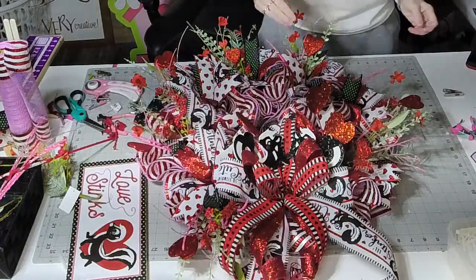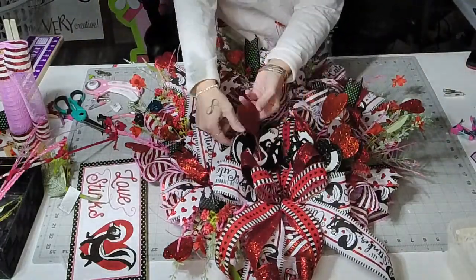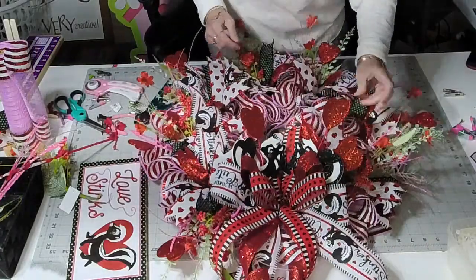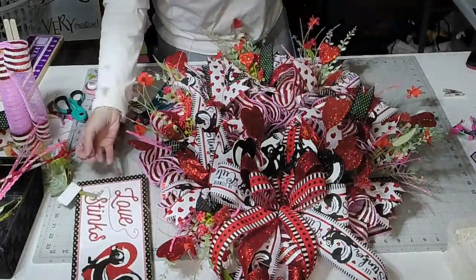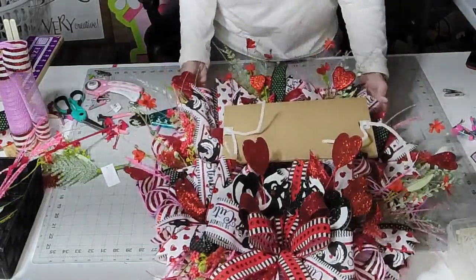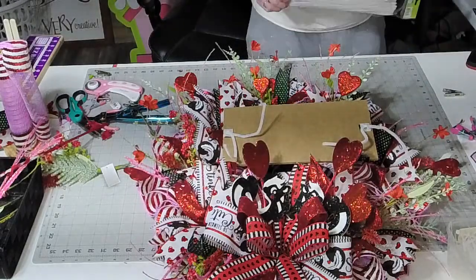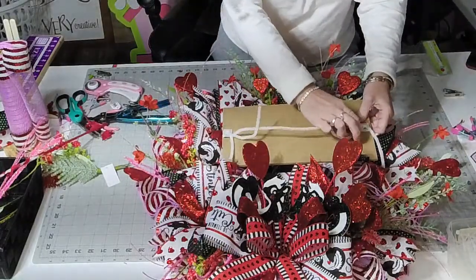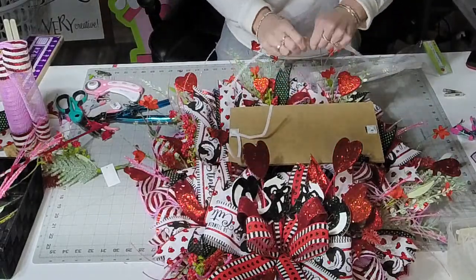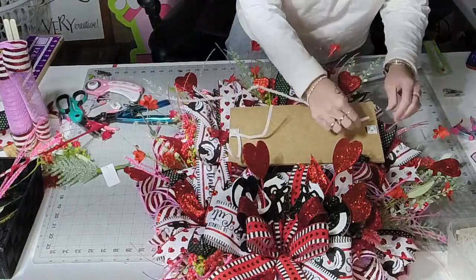Now the fun part. Not really, I'm being facetious. Let's put the heart in between there. Putting the sign on. I think I need double pipe cleaner for this. This is a pretty tall wreath. So we're going to make our pipe cleaner a little bit long by just twisting together two. You love big wreaths and you cannot lie.